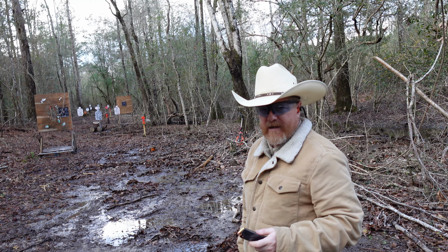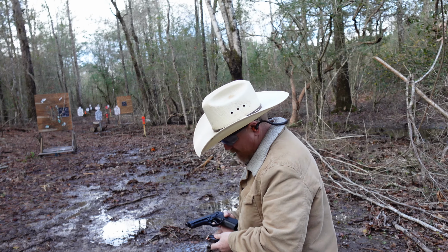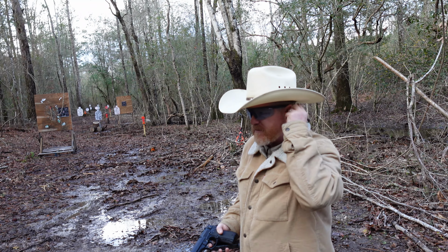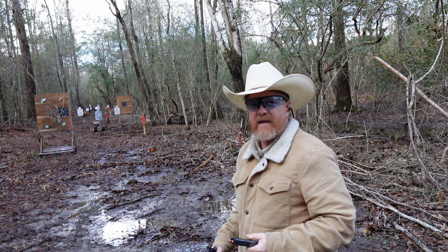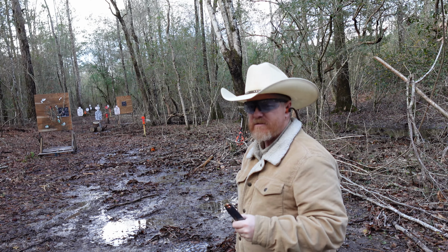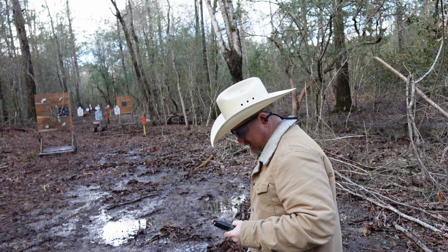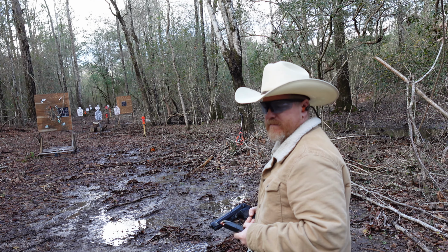So we're gonna have to just shoot a little bit past the firing line. Now where I normally stand is turned into a mud puddle. For the ammunition we're using, this is 124 grain Blazer from CCI. So who knows, I might hit something.